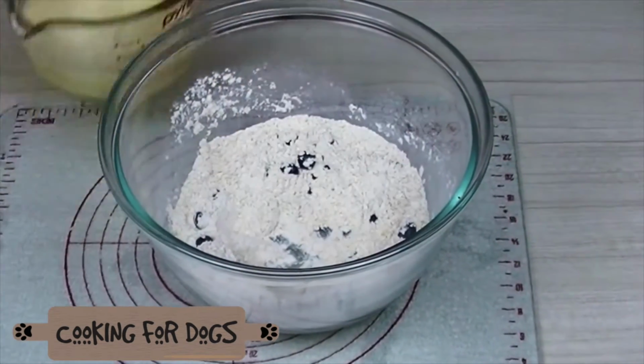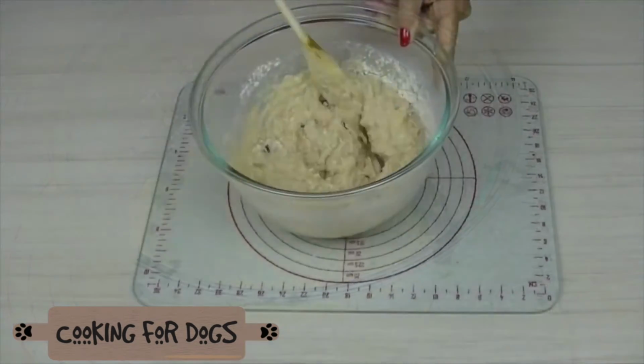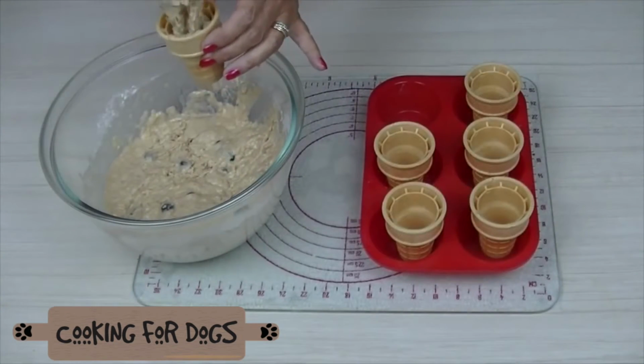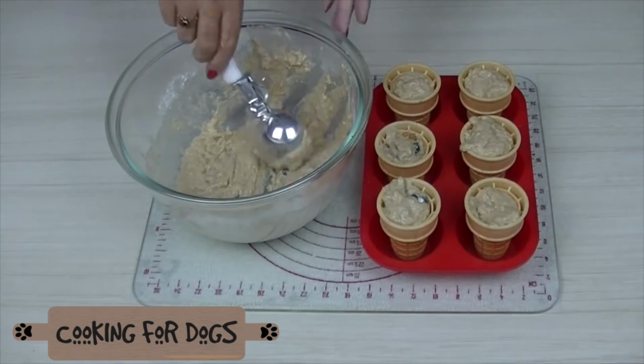Make a well in the centre of the dry ingredients and pour in the wet mixture. Stir with a wooden spoon until thoroughly combined. Now take the ice cream scoop and fill each of the ice cream cones 2/3 full.